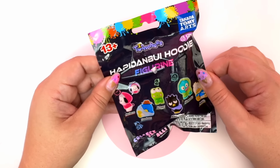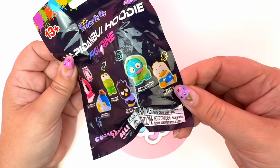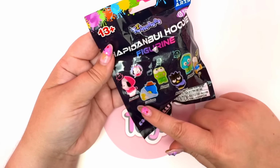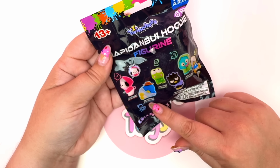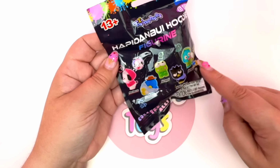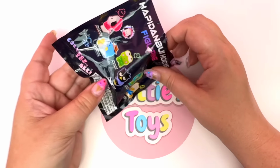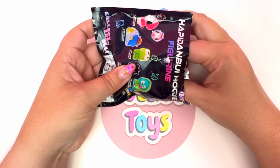I love it. In this blind bag, looks like we can get a hoodie figure, and we have two characters that we have not seen before. But here are our familiar characters. We got Pochacco, Tuxedo Sam, Kuromi, and Badtz-Maru. And I love the hoodies. Oh my goodness, I love the hoodies. All right, let's go ahead and open this up. And on the count of three, 1, 2, 3.